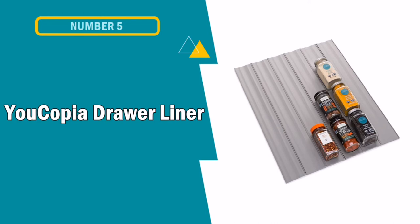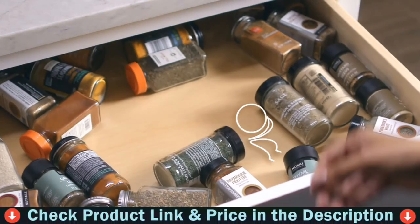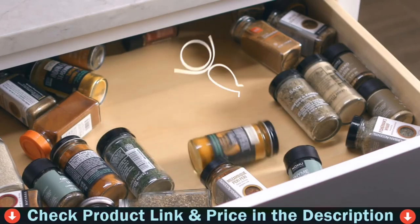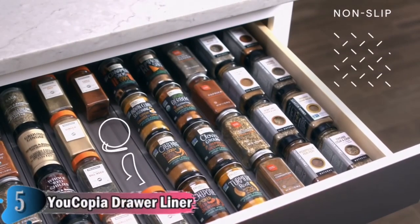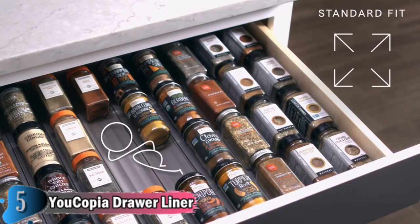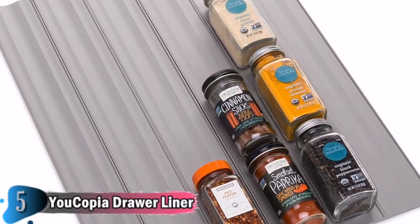Our fifth and last choice is Ucopia Drawer Liner. Spice Liner is an easy, affordable storage solution that allows you to build a customized spice rack drawer liner. Lay a strip of the drawer liner flat in your kitchen drawer and place spice bottles on top for easy viewing and accessibility. Soft foam prevents bottles from moving when the spice drawer is opened and closed. Spice drawer inserts are easy to remove for cleaning with no adhesive required.